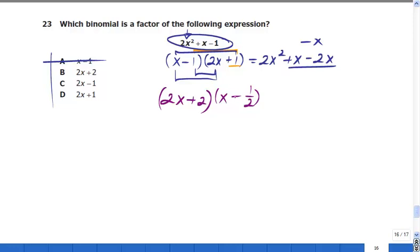Because negative 1/2 times 2 will give me negative 1. But hold on a second, actually 2x plus 2 can be written as what? As you can see, there's a common factor here, 2. It can be written as 2 times x plus 1, okay? Which tells me that whatever my next binomial is, actually the whole trinomial should have a factor of 2. But that's not the case in here.